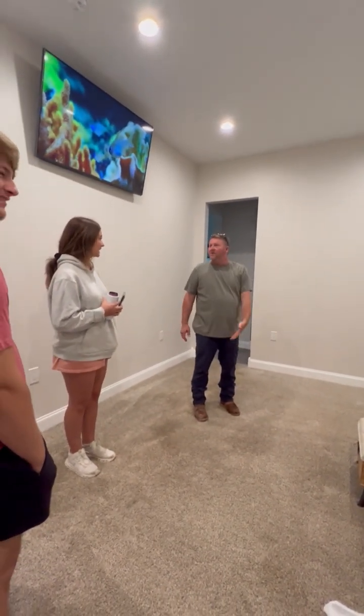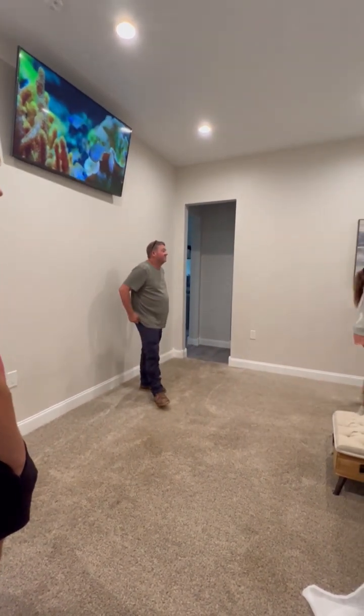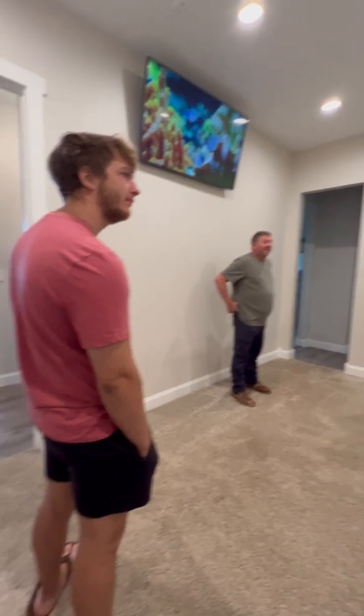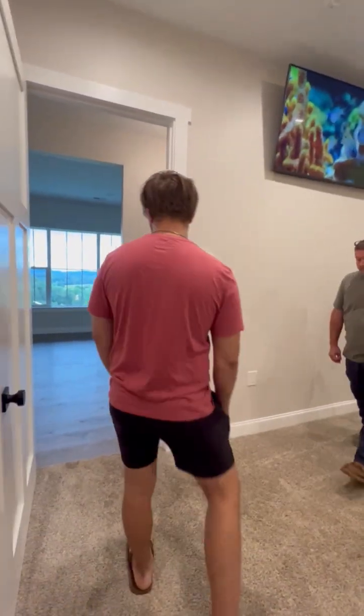Now the concrete. Yeah, I see. One more question. They were thinking about closing that in for the nursery. Anything pre-done there? Oh yeah.